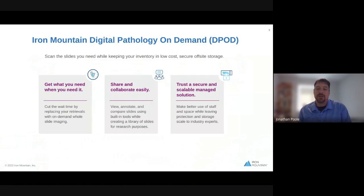Iron Mountain is presenting our Digital Pathology On Demand tool as a way to help reduce some of these limitations that we discussed on the last slide. And here are your 3 things that you can do. The first is get what you need when you need it. And this is about not going through and imaging everything. This is about getting just the information that you need and just when you need it. So eliminate the physical movement of material, scan the accession as you identify the need to see it, and let's get those slides available for pathologists to read and share and annotate and collaborate and drive that efficiency.